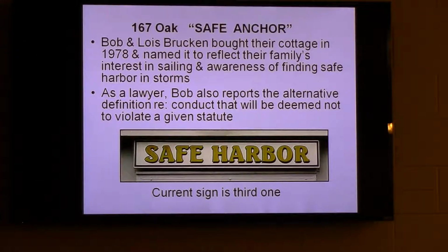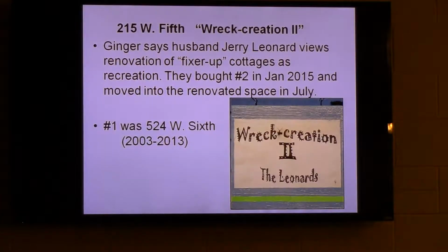I think a safe harbor reflects not only an actual harbor for a sailboat, but in life too, knowing where our safe anchors are. But Bob the lawyer didn't let me leave his front porch until he let me know that there is an alternative definition that has to do with law, and that something can be deemed not to violate a given statute under certain conditions. It was way more complex than I was wanting to hear about, but I assure you that Bob Brucken can help you understand what safe harbor is from a legal standpoint, should you want to know.